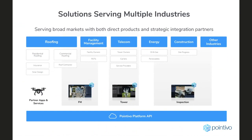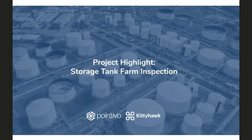And then, of course, our inspection solution brings our spatial intelligence platform to a number of different industries, allowing for remote inspection of hard-to-reach assets. So one example of where Pointivo is revolutionizing how inspection is performed is in our partnership with Kittyhawk. And we've been doing a project with a major oil company in the US to do storage tank farm inspections.